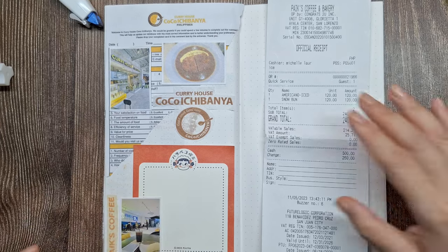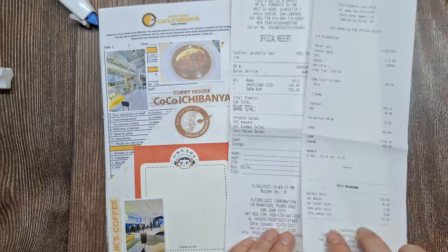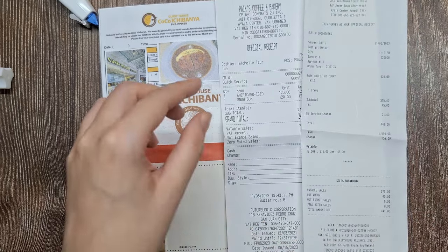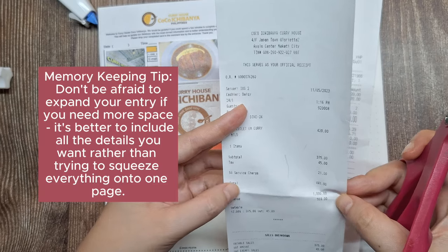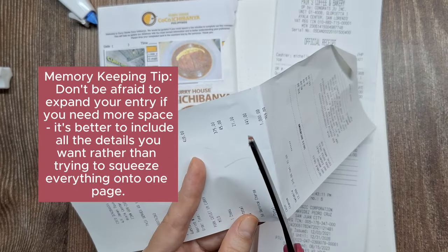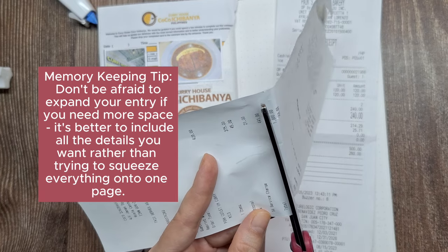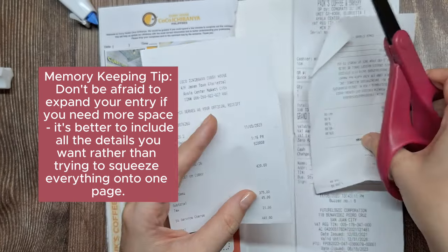Initially, I was only planning to create a one-page entry, but since I still have two receipts to add, I'll use the right page. As a memory-keeping tip, don't be afraid to expand your entry if you need more space. It's better to include all the details you want rather than trying to squeeze everything onto one page.